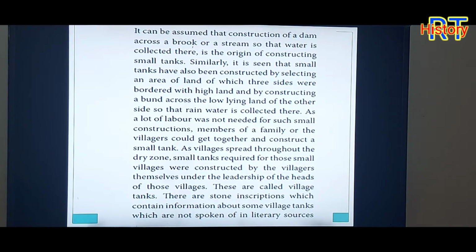Construction of dams across the brook or the stream so that water is collected there is the origin of constructing small tanks. Normally the river is flowing. If there are two mountains or two stones together, they used such geographical locations and constructed a dam across the river. So the water is collected. After that, they used to fill that water into a tank. So that is the beginning of the construction of small tanks.